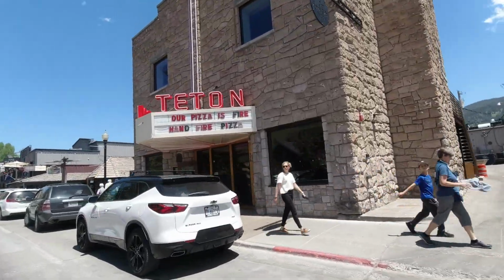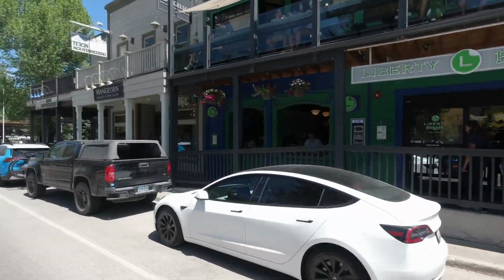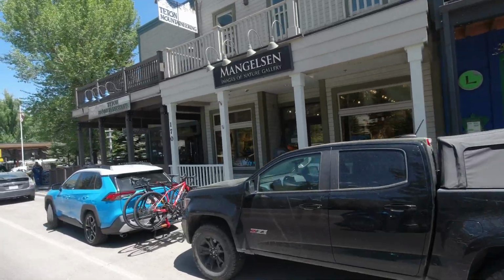What we did do is stop at the Teton pizza place. And it was incredible. And then I think we had ice cream. Yeah, I think we did have some ice cream. It was a non-keto day.